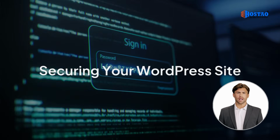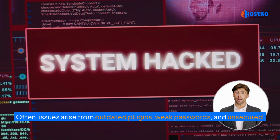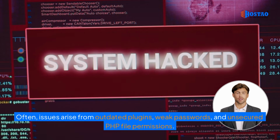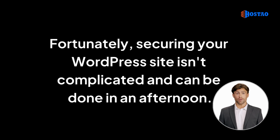Every day, websites face hacking attempts. Many of these attacks come from common vulnerabilities, not sophisticated techniques. Often, issues arise from outdated plugins, weak passwords, and unsecured PHP file permissions. If attackers find an easy entry point, they will exploit it. Fortunately, securing your WordPress site isn't complicated and can be done in an afternoon.